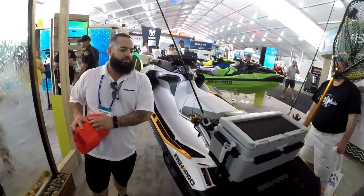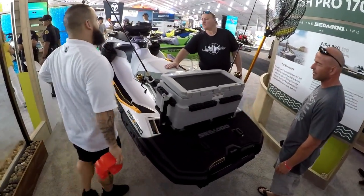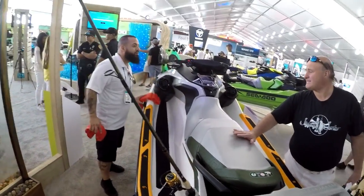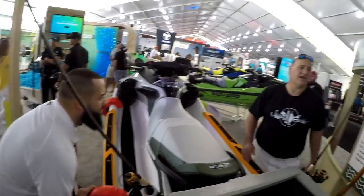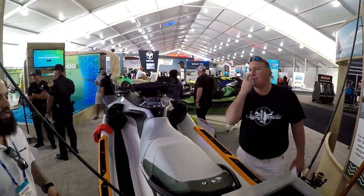So let me ask you. Probably about $1,000. The 2020 is 170 horsepower now, right? Correct. What is that top at? About 55, 60? About 55, depending on who's riding. I'm 230, so it's not going to go as fast as me.